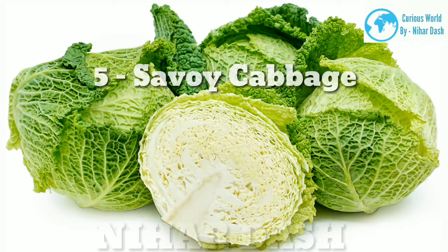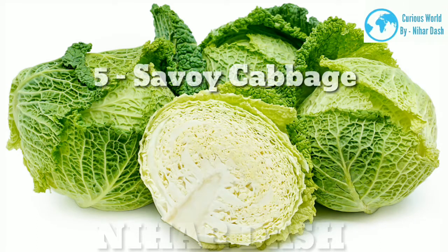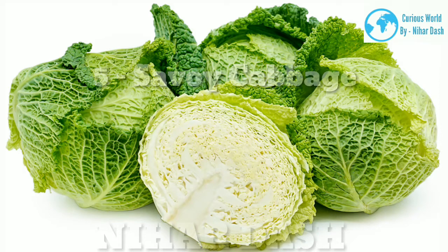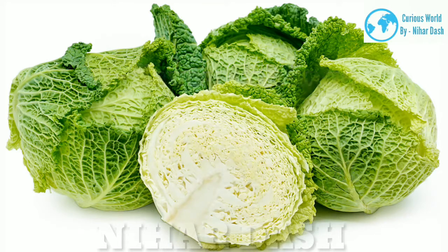Savoy cabbages tend to be smaller in size than regular green cabbages. They slice well and keep their texture and color even during cooking. This is the perfect cabbage for using raw in salads or adding to stir-fries. Apart from the wrinkly leaves, one difference between Savoy cabbages and regular cabbage is the loosely packed leaves that form a small round head.